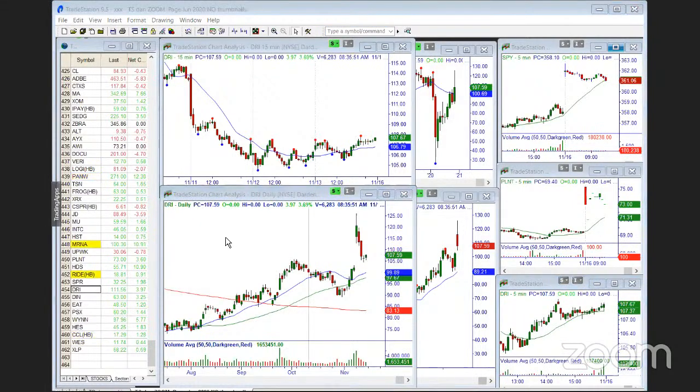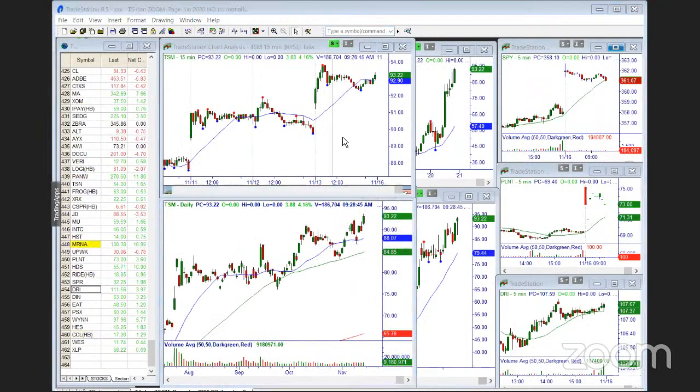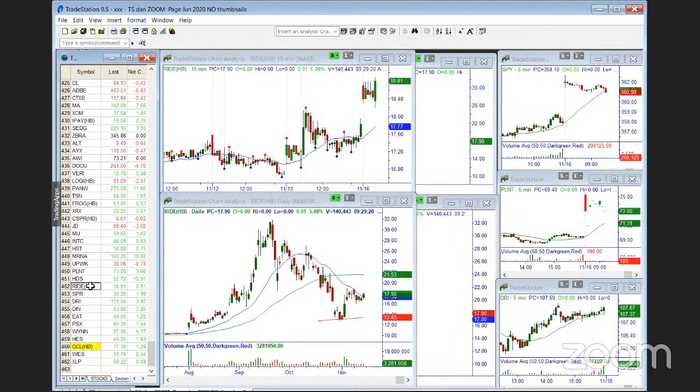I had TSM as a long. They're not showing. Oh, that's why I have to stop showing my gaps. All right, so TSM is gapping up too big. That was a long recommendation in our letter that I had to cancel. Excessive gap. This is worth watching. You know, big move off the bottom, consolidation. I like the pre-market here.